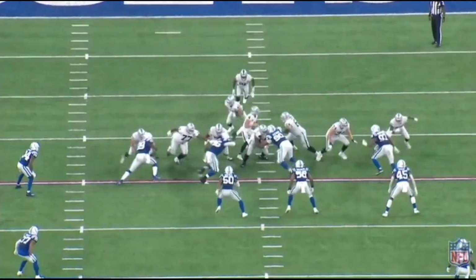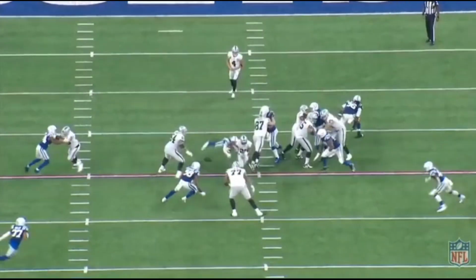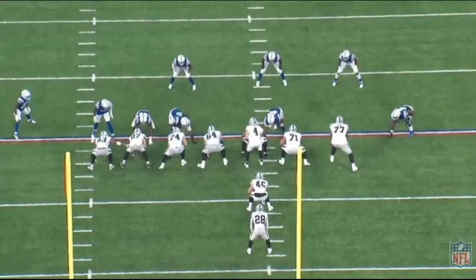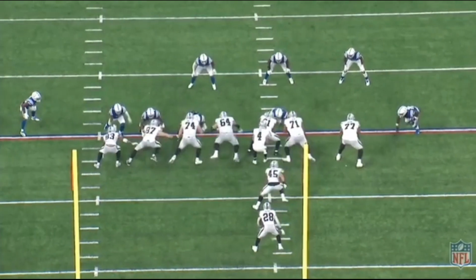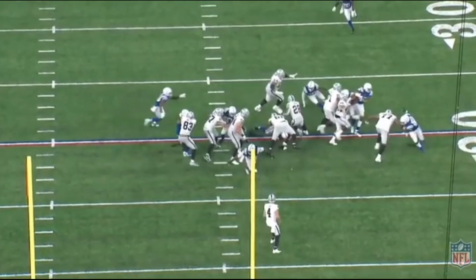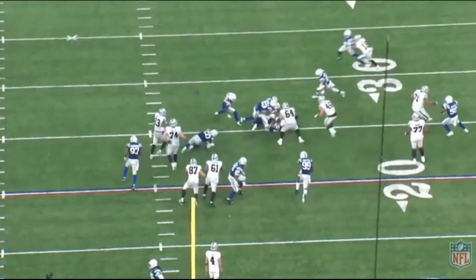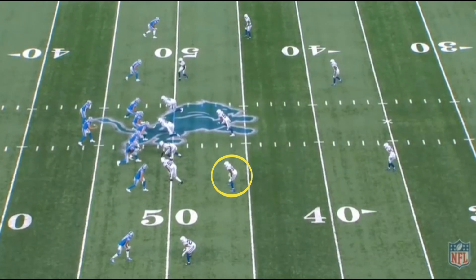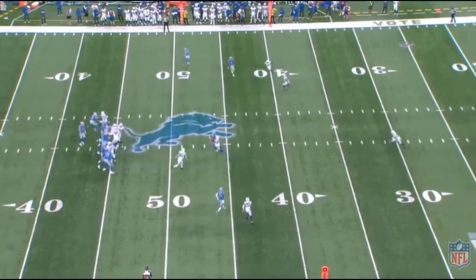And he took it straight up the middle. He was a big chore for the Colts to bring down that day. Now we go to the Colts coverage, where they're pretty good.